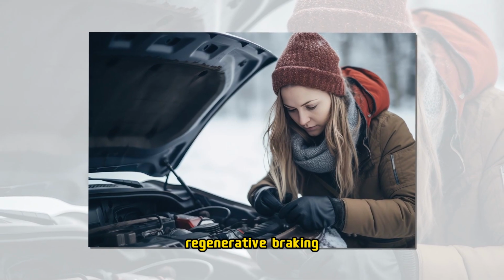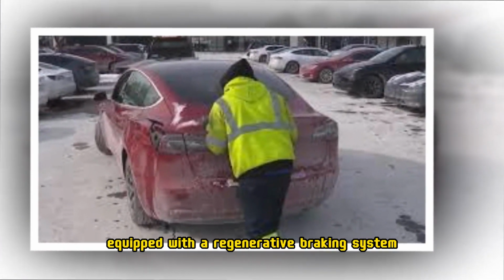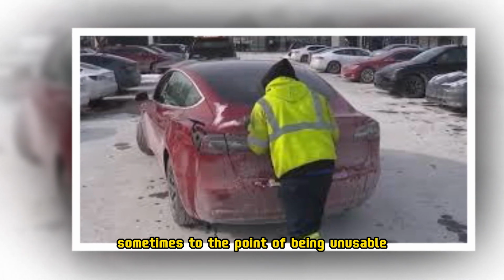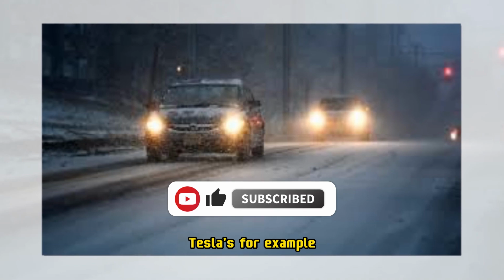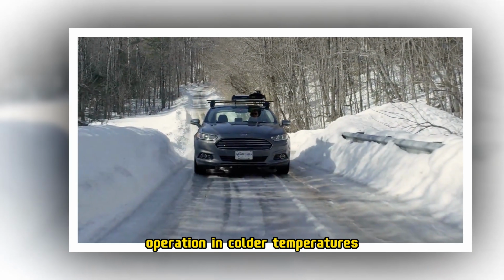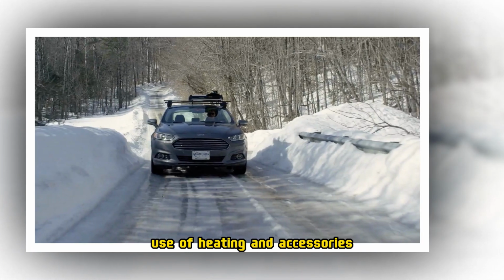Regenerative braking. Most EVs are equipped with a regenerative braking system. This will also be affected by dropping temperatures, sometimes to the point of being unusable, since a cold battery cannot charge as fast as a warm one. Teslas, for example, will limit their regenerative braking system's operation in colder temperatures in order to protect the battery's long-term health.